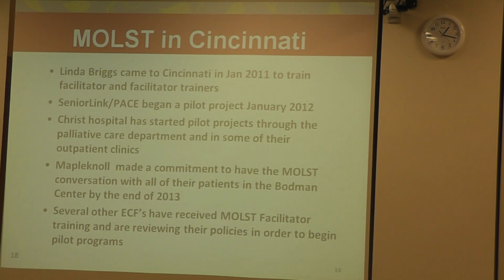Actually, Senior Link and PACE began a pilot project in January of 2012. That makes me very sad because now, as you all know, Senior Link is closed. They are no more. But they had a very successful program going there.